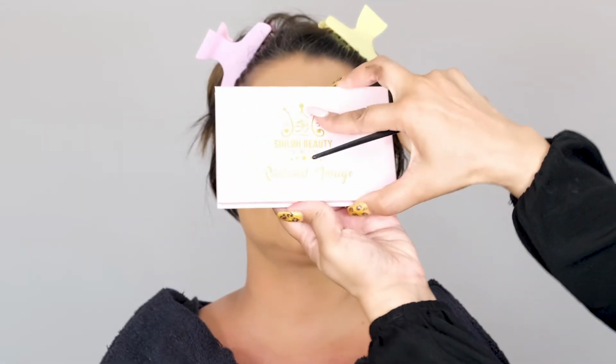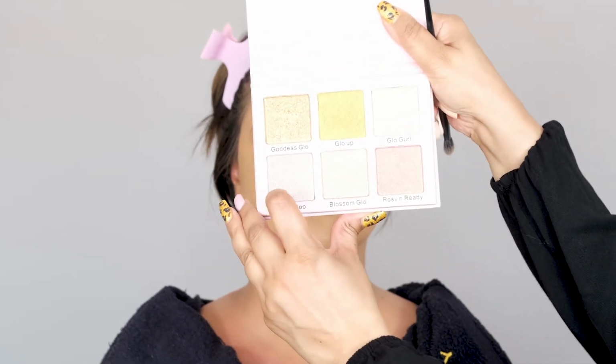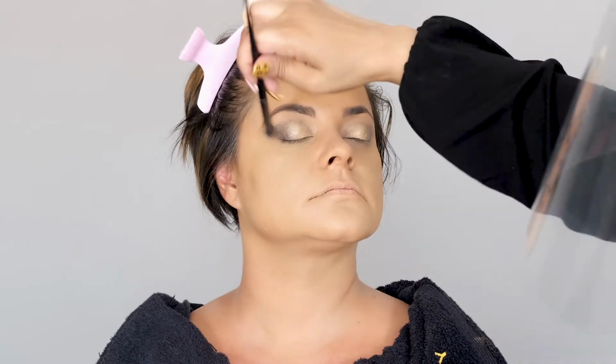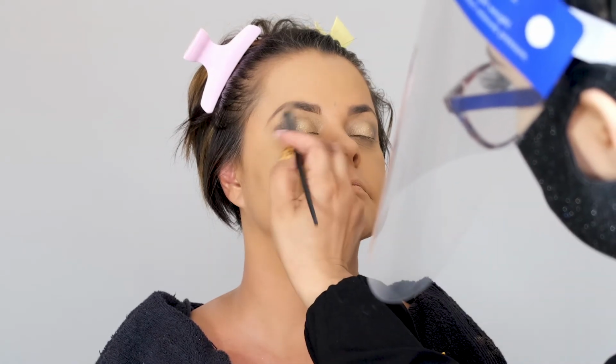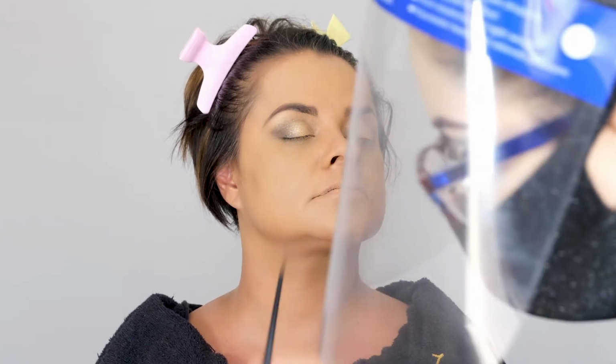Next, I'm using our Radiant Image palette. And I'm going to be using Goddess Glow and Kimmy Boo on her lids and a bit of Glow Girl. Starting off with Goddess Glow first. Close your eyes and just blending on the lids. Using a bit of Goddess Glow, and I'll brush over with Kimmy Boo at the end. Just blending out the shading area.